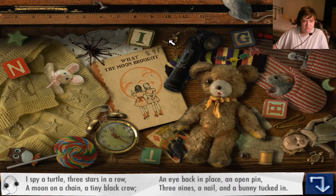I spy a turtle, three stars in a row, a moon on a chain, a tiny black crow, an eye back in place, an open pin, three nines, a nail, and a bunny tucked in.